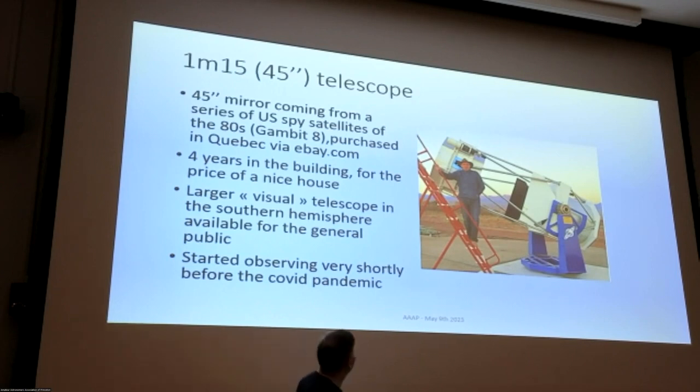The viewfinder, well, I have two of them. I have a 50 millimeter and a 6-inch refractor on the top. Right now it is still completely manual, but I'm flying back tomorrow with most of the electronics. And two things. First, the sky is good. The austral sky is so much better.